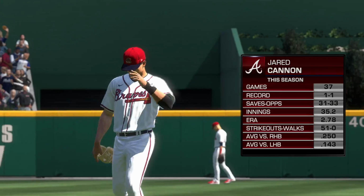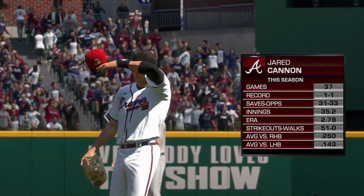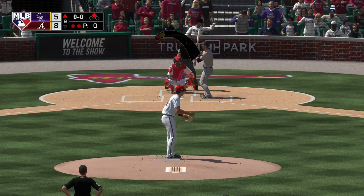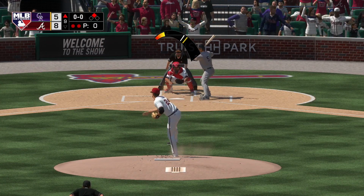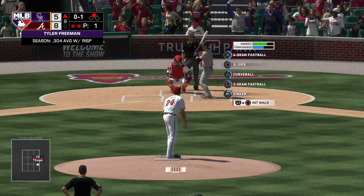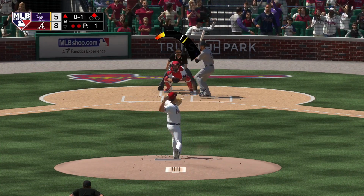Jared Cannon comes out of the bullpen to shut things down here in the 9th. Number 24, Jared Cannon. Coming to the plate now, Tyler Freeman. He'll look to bounce back after striking out his last time up. No balls and a strike to count. Here's the 0-1.